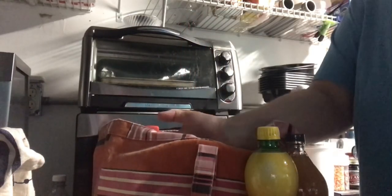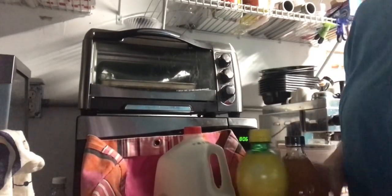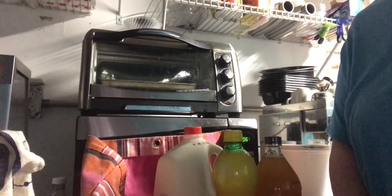And last but not least, I got a gallon of milk. So Steve also requested the milk. And we also have a little bit of cereal left, I think. So anyway, that is my grocery haul for tonight.